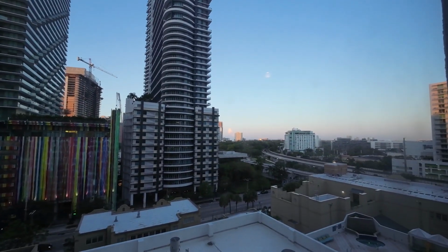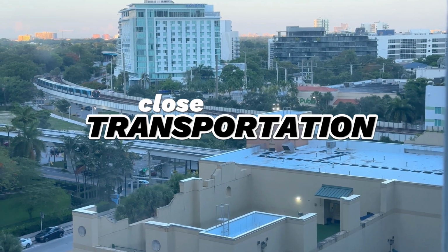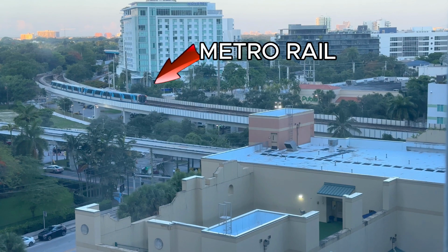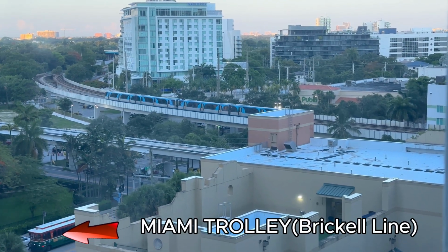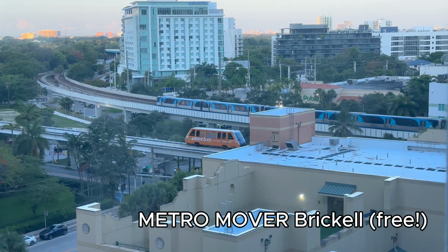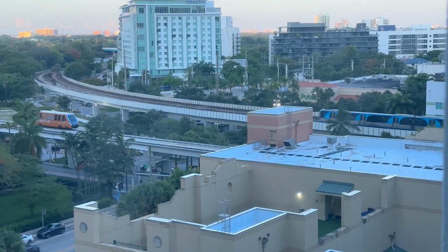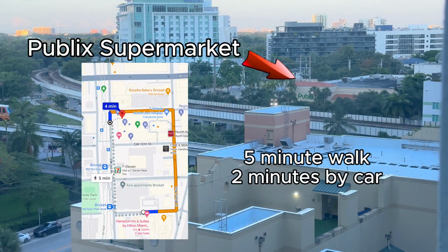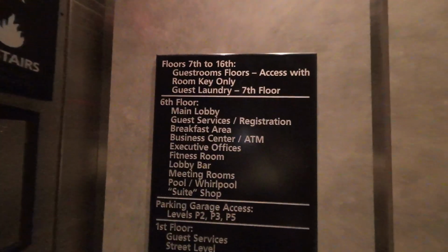This happens to be a really good view in that I can show you how close transportation is to this hotel. You can see in the distance the Miami Metro Rail passing through. Also right up and down South Miami Avenue, you have the Miami Trolley on the Brickell line. You also have the Metro Mover, which is free, that takes you all around downtown Miami. And then only 2 blocks away, you have Publix Supermarket.